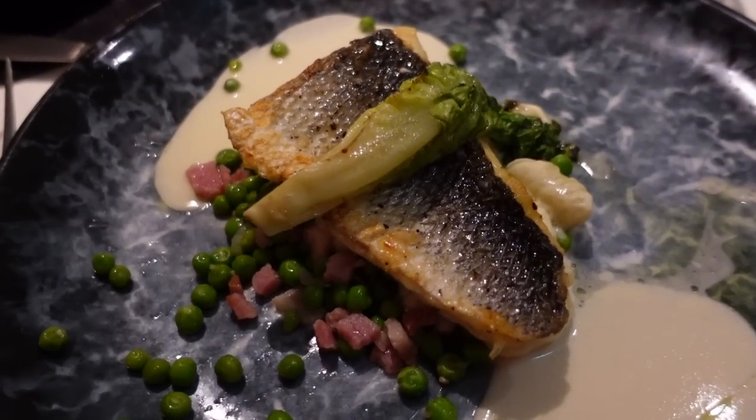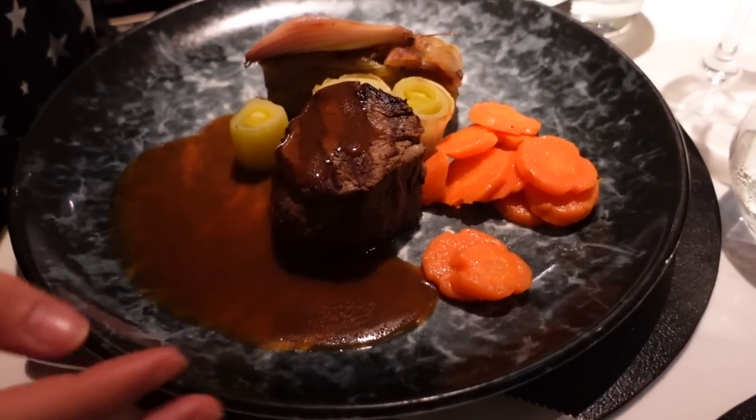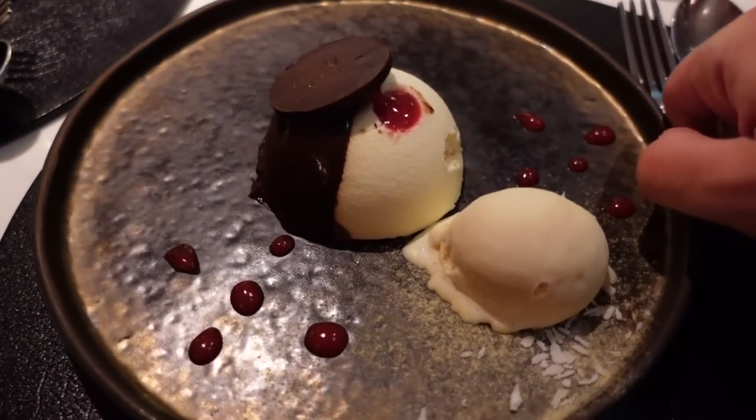So I decided to change it up and I've gone for the sea bass. Ooh. Helena's looks good. I've gone for the beef. You're going to get food envy. I actually can't remember what this is, but it's called a bomba. I think it's a white chocolate, dark chocolate bomba.